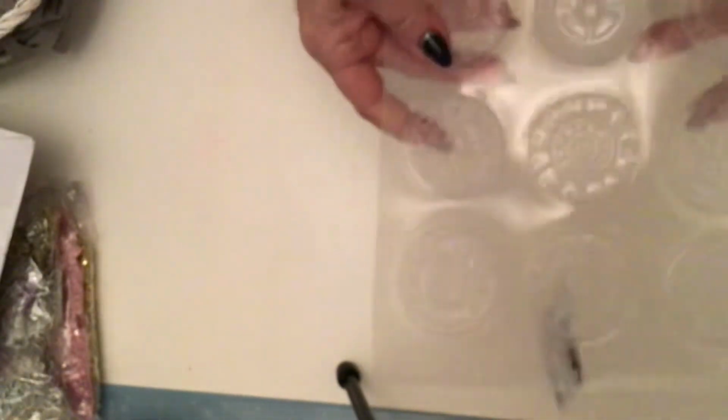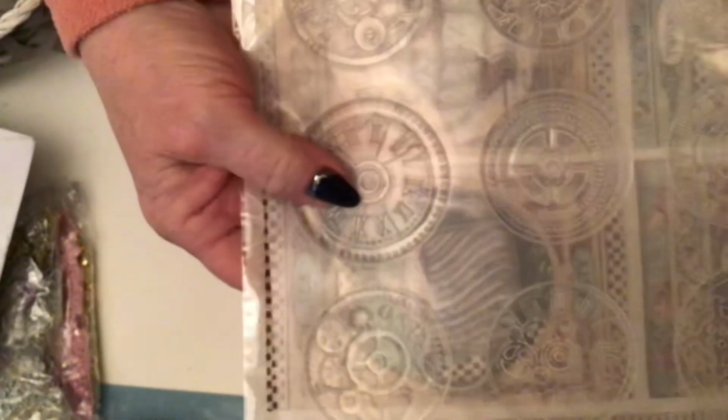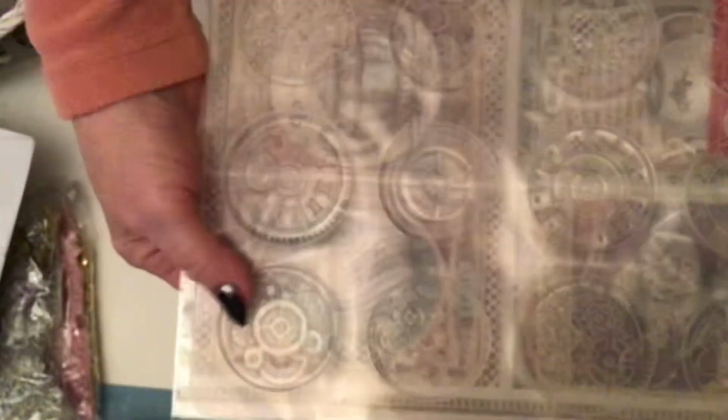I also purchased this mold. And this will make cogs and watches. Let me see if I can find something to put on. This will have to see it a wee bit better. There's clocks and mechanisms in it. So I'm going to be doing some of those. I have a fascination with clocks and cogs.